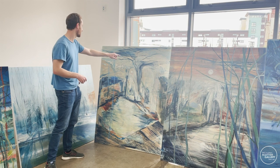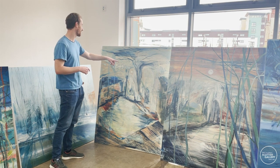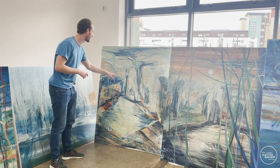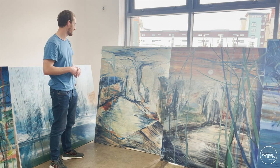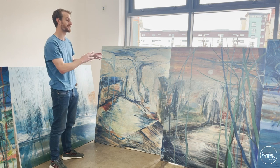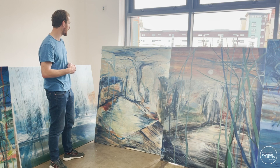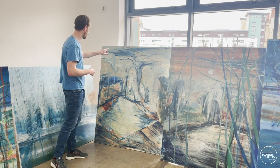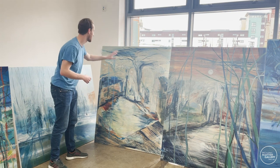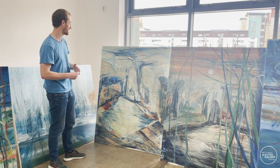One of the forms which I kept seeing on these suburban walks was these frames or construction barriers, and that became an element that runs throughout a lot of the pictures. And I quite like just putting it floating in this kind of abstract way.